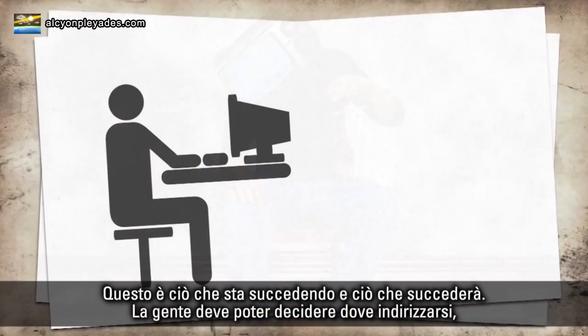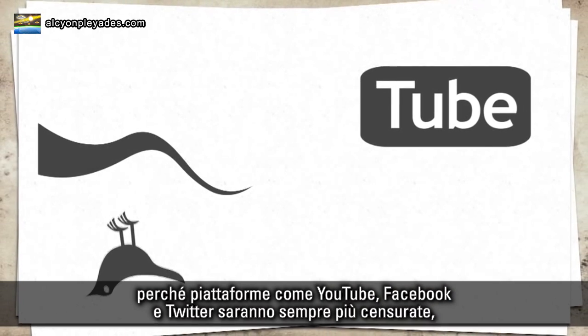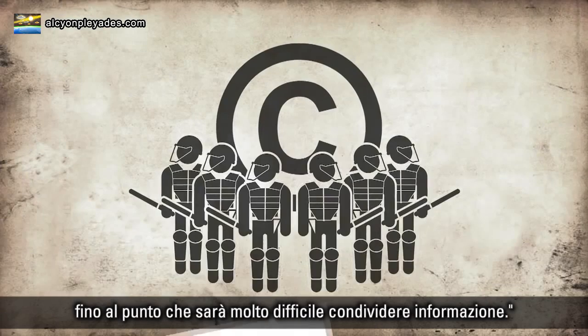So what people need to do is try to figure out where to go instead, because YouTube and Facebook and Twitter, these platforms are going to be more and more heavily censored to the point that it's going to be very hard to share information.